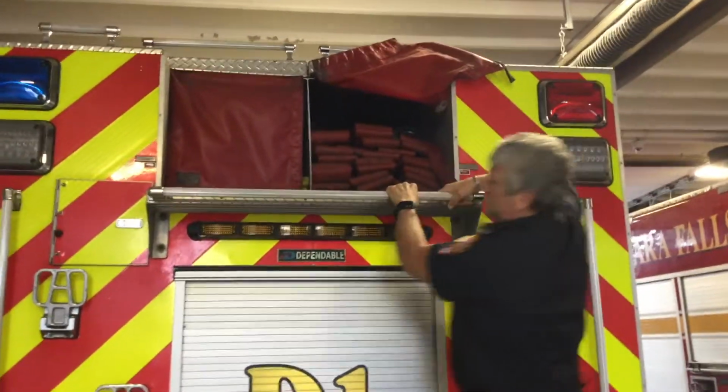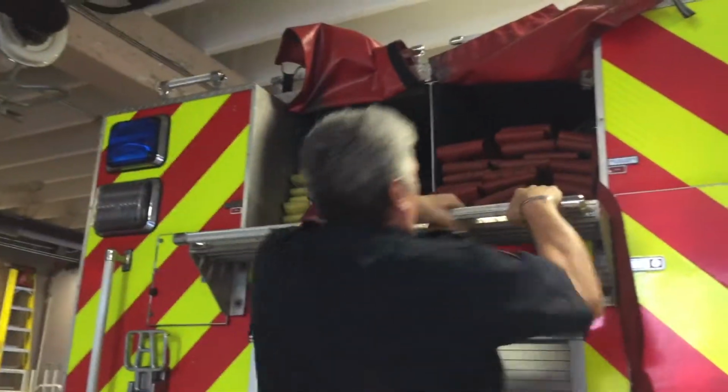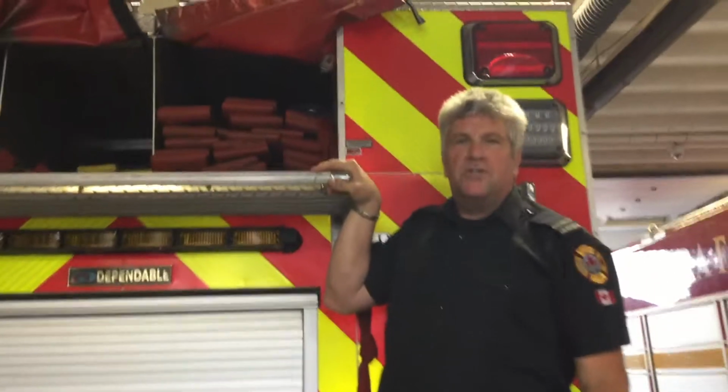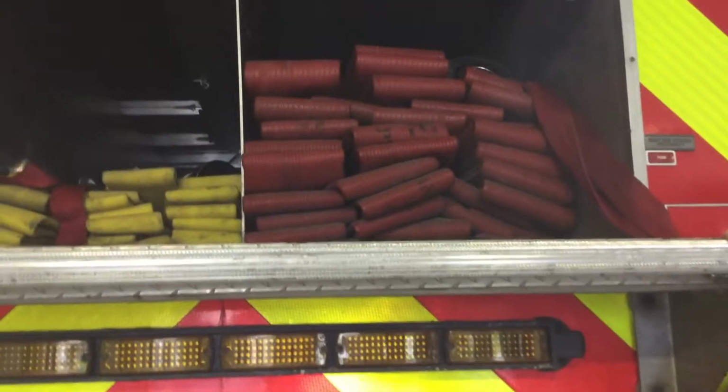we have bigger hoses. These are for getting big, large amounts of water to different places. The red hose we hook up to the fire hydrant to bring water from the street. The yellow hoses are for bringing large amounts of water to bigger places.